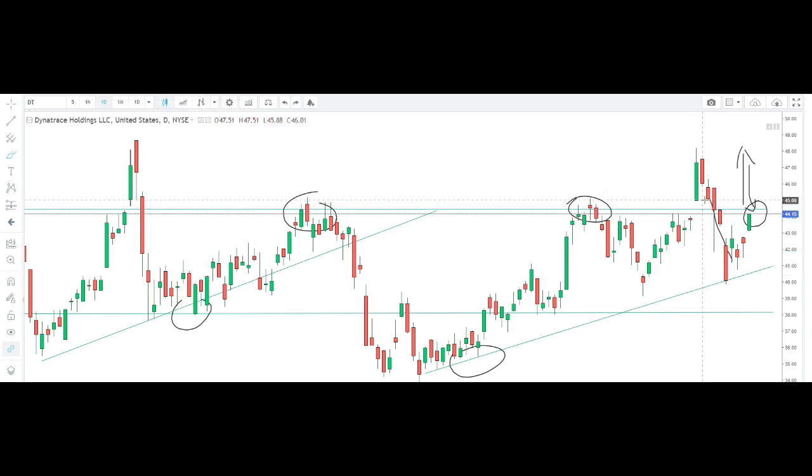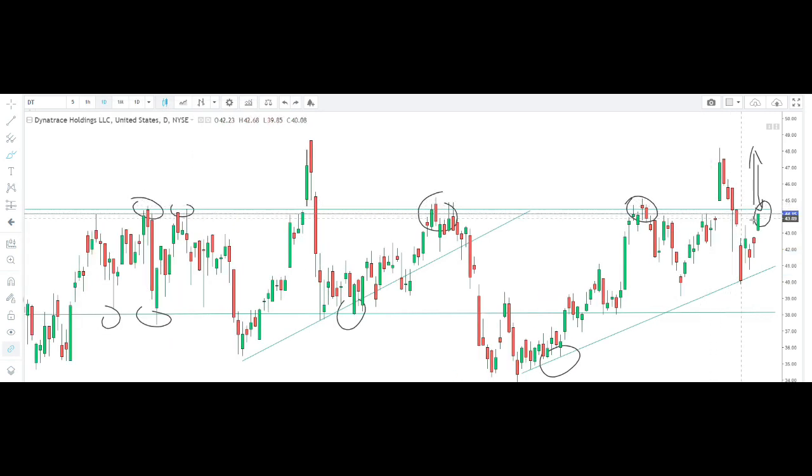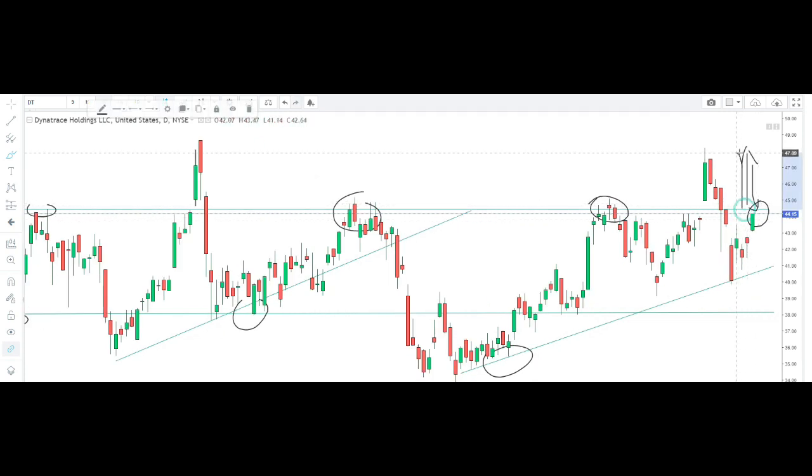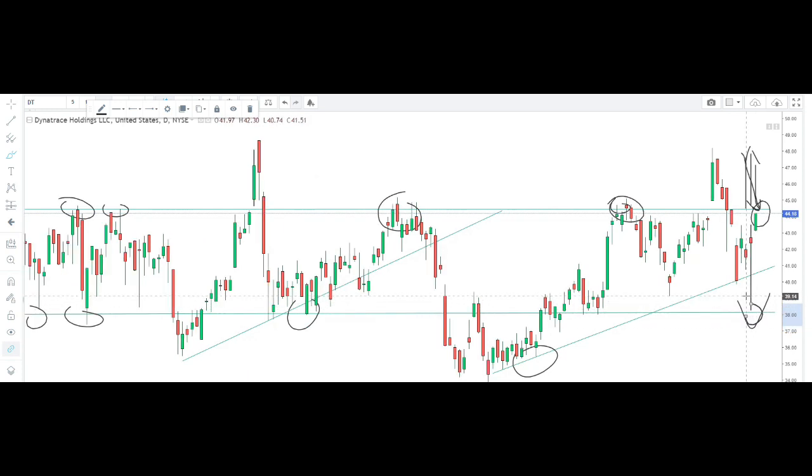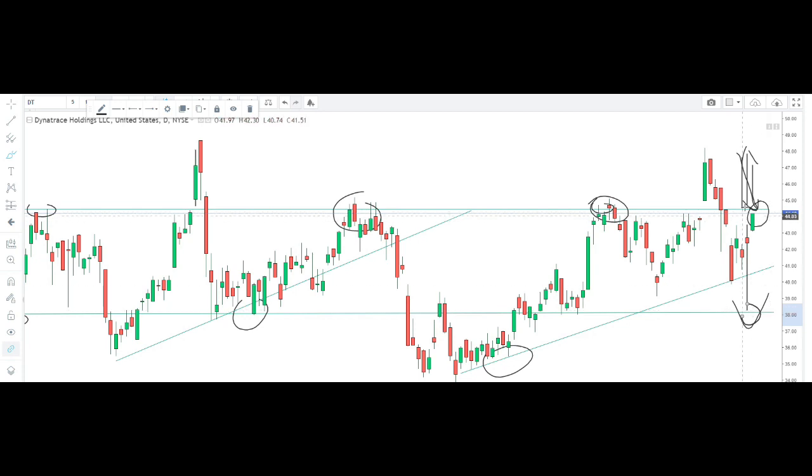So what I will personally be doing right now is waiting. I'm going to wait for it to break above and then wait for it to pull back down and give me the confirmation that it's turned this previous resistance into support, and only then would I be looking to buy. Because for all we know, the stock just plummets back down to 38, which could be a good level to buy. But ideally what I'd be looking to do is either buying at 38 or buying on the breakout above this 44.5 resistance level.